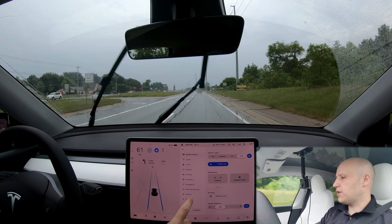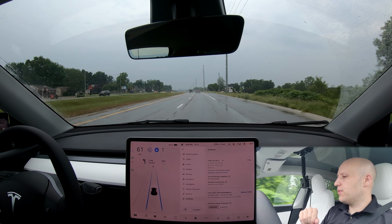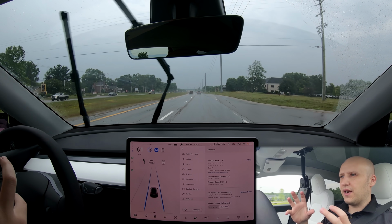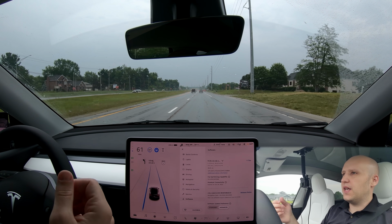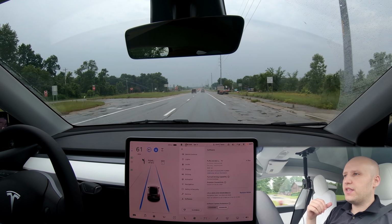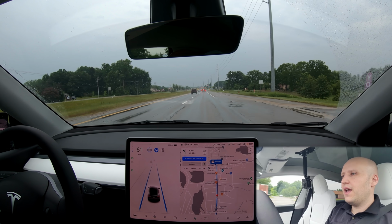I should look at the software update here. I am on software update 2021.3.103. So usually these delivery cars come with a weird kind of unique software version, and then they get updated to the latest public build not that much later. So for now, this has been working really well. I already have about 300 miles on the car, almost 300 miles, and I haven't had a problem.